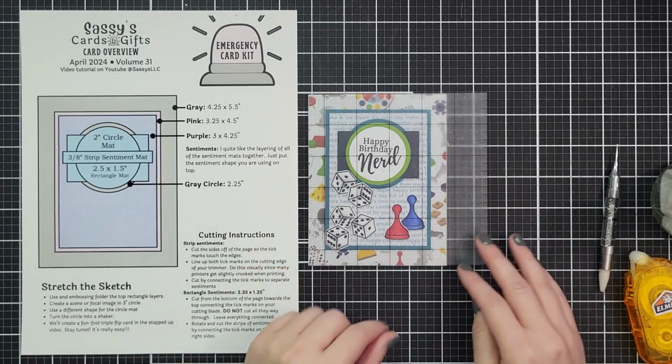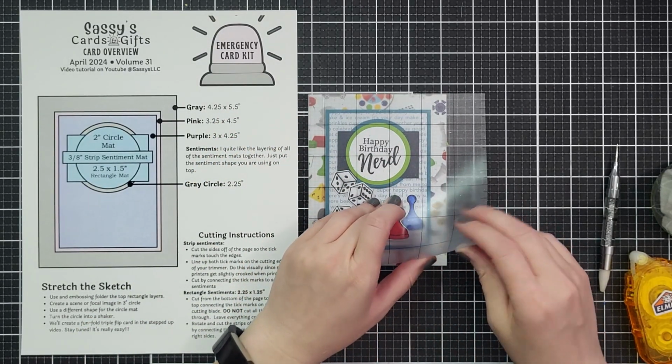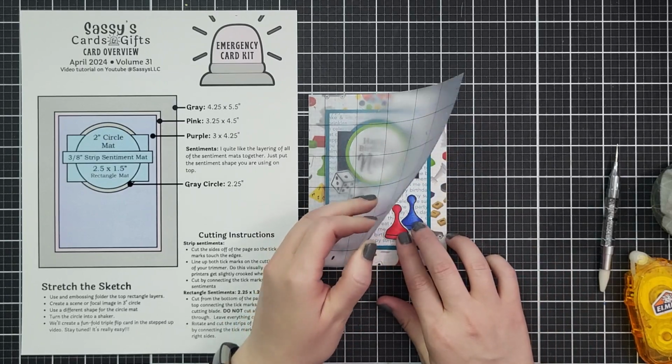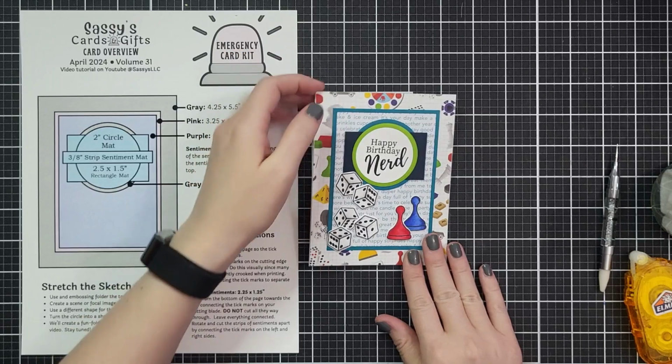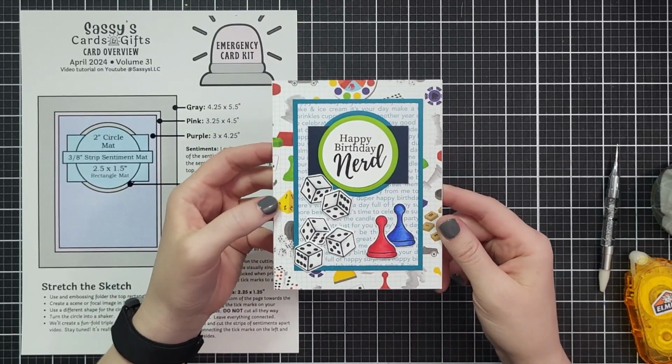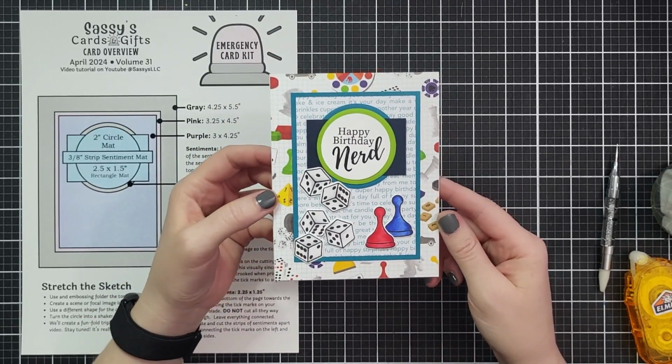Because my mat is pretty new, I actually left this on here for about a minute so that the glue had time to grab. And then when I pick it up, everything stays in place. And that finishes up card number 1. You guys, I love this.